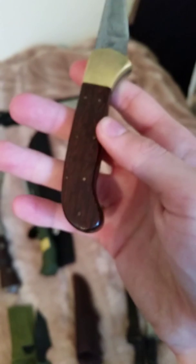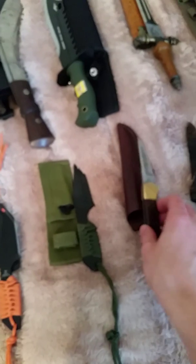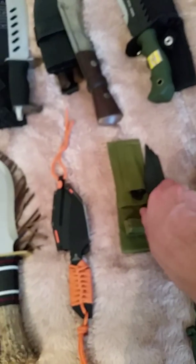He works with all these materials, gets different woods and all that. Little brass filings everywhere, and it's just wonderful. He does a really good job. This sheath is all leather too, so he has a whole leather working thing.